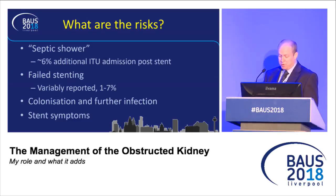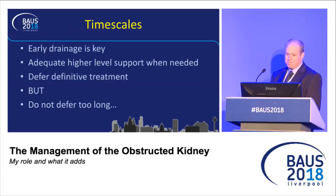We know that stents can cause problems. If you leave them in for too long, they'll become colonised, and there's an increased risk of sepsis with future stone treatment. And stent symptoms is the bane of our patients' lives that we all know about.